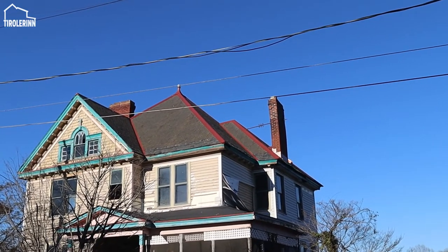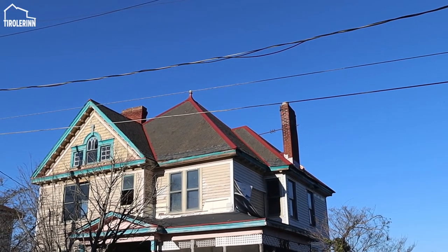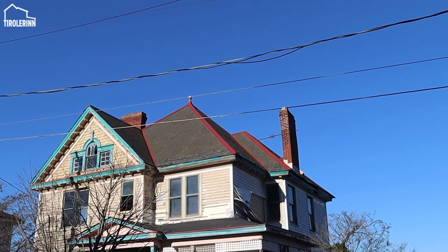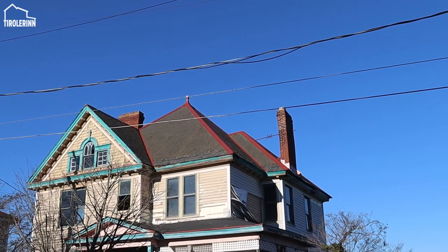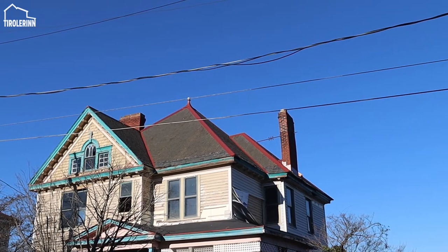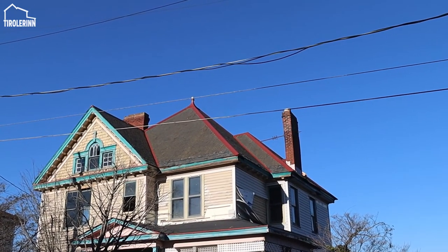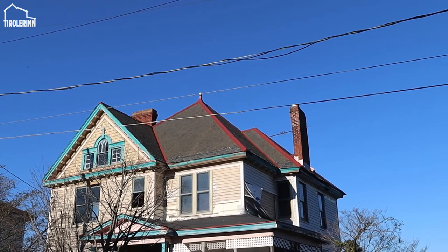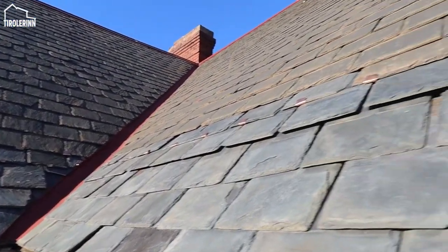You can tell on the top, we added a little detail and we made sure that they would paint the ball all the way on the top in silver. So I think it's giving it a nice finishing touch at the end. But everything else is done on the roof, so now we just have to do the siding before they can put on the gutters. Here's a close-up of what they did.